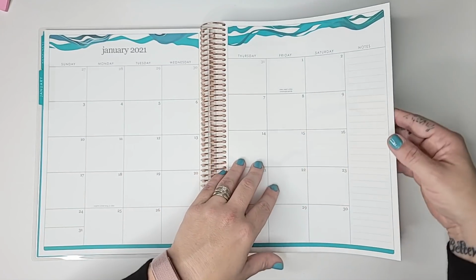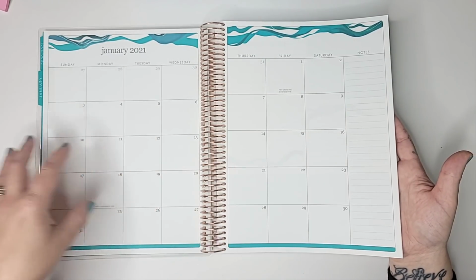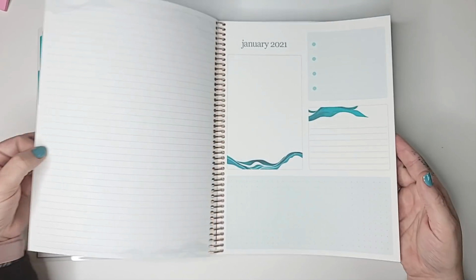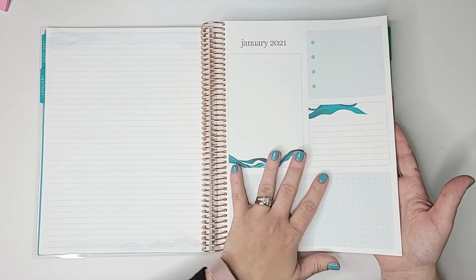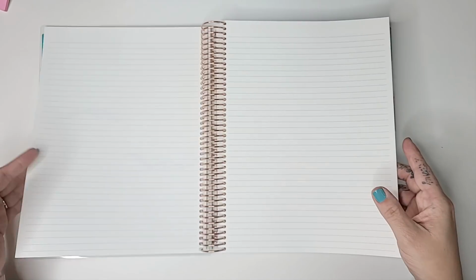And I'm going to be tracking what we do here on the monthly. This will be our plan for how we're going to get it done. And then I don't know what I'm going to do with this dashboard page. I honestly wish they would get rid of this because I never use it.